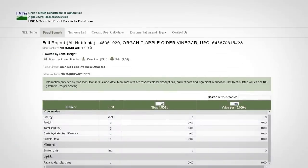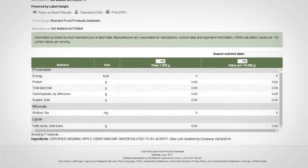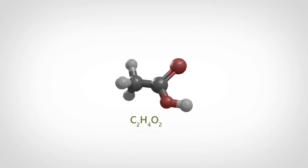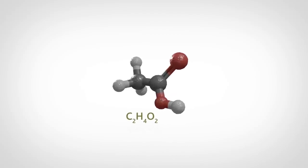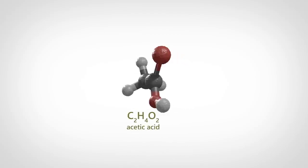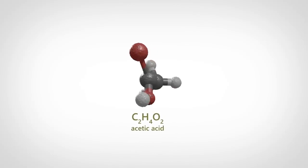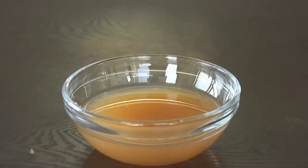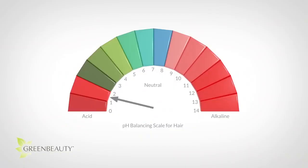According to the USDA, apple cider vinegar has no measurable vitamins, minerals, or any other nutritional elements. Apple cider vinegar's main cleansing power is in its acetic acid content. Acetic acid is a pure acid with extreme antibacterial and antifungal properties. It's what gives vinegar of all types its sour taste, smell, and low acidic pH.